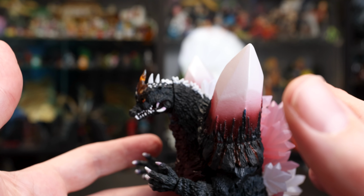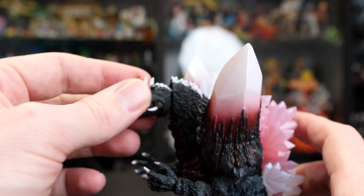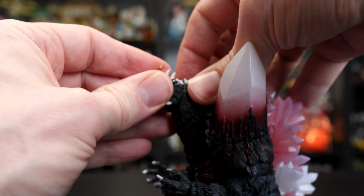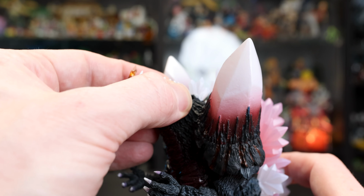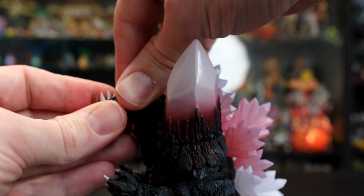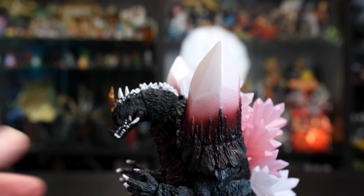It may just be my release, but maybe it's all of them. If you pick up this one and you have the same issue, definitely let me know. I'm not really sure if it's just because my neck peg is a little bit stiff, it's not quite moving with it. But you can bend all the way down forward, which is cool. Just that the head will come off. You have to play around a little bit to get it attached.